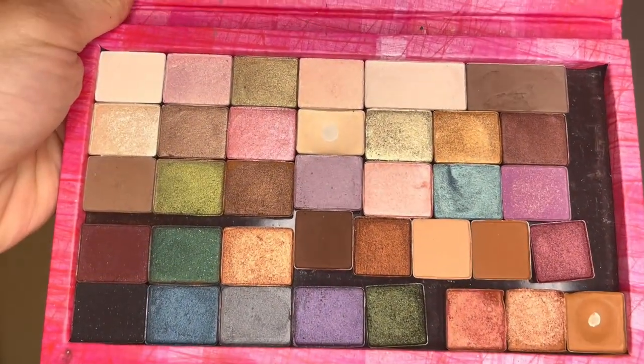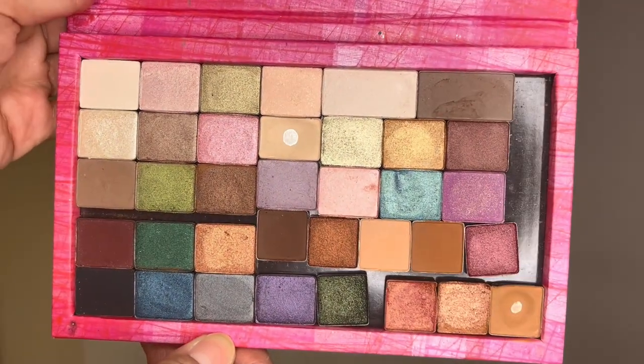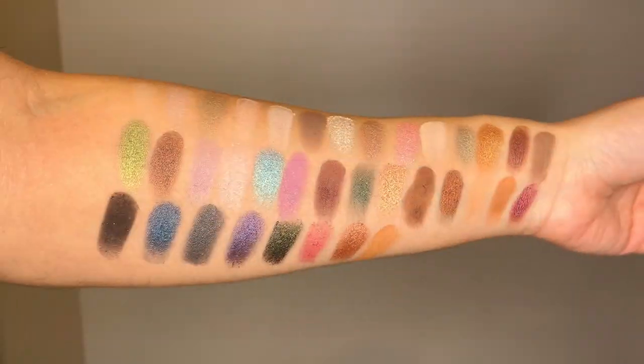All right, top 5. Number 5 goes to this Z palette. Now, 95% of this Z palette is all Too Faced, with the exception of these 5 shades right here, which are Urban Decay. These are all depotted shadows from palettes. These are not singles I purchased on my own. I depotted old Too Faced palettes. Like, I mean, old Too Faced palettes. I don't even want to tell you how old.